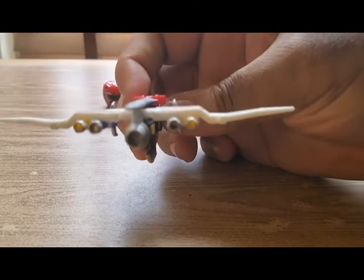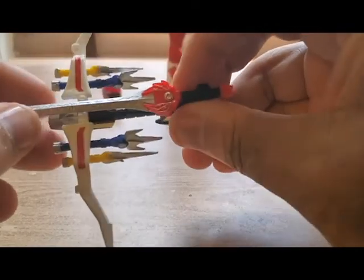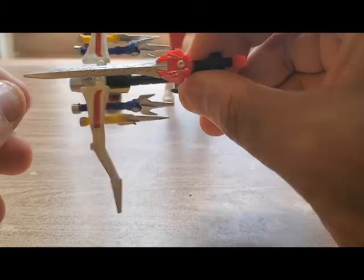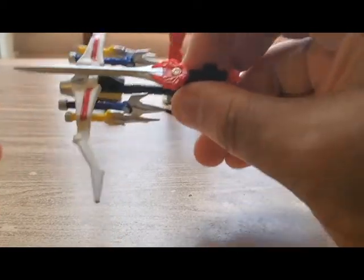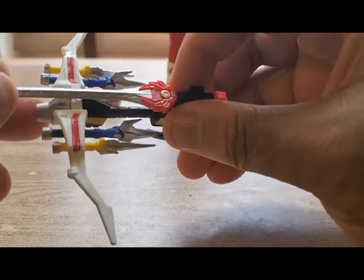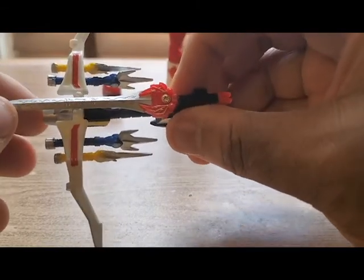It's not exactly the strongest fit, like I said, but it looks really good. The Power Blaster looks fantastic. I love the details on all the weapons that they were given.